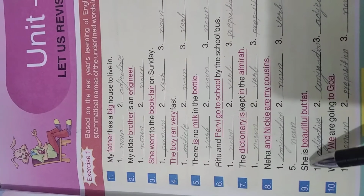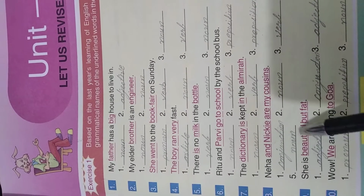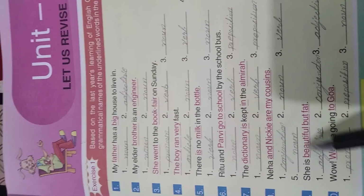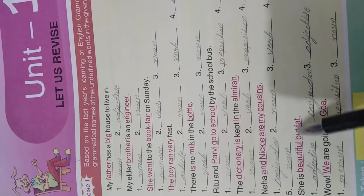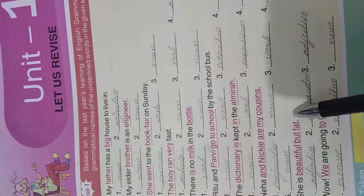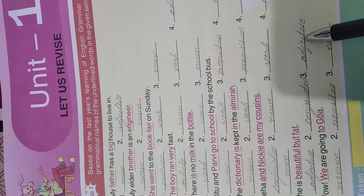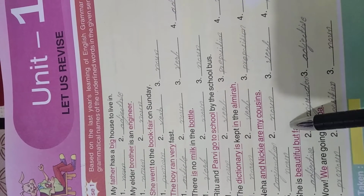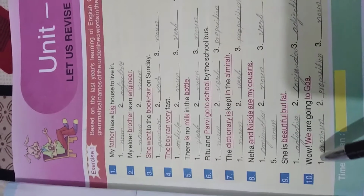Now ninth sentence, she is beautiful but fit. Beautiful describes she, okay, so beautiful is the adjective, but is a joining word, is a connector, because it connects two words, beautiful and fit. So but is a conjunction, fit is also an adjective, because it also describes she, she is fit, so fit is an adjective.